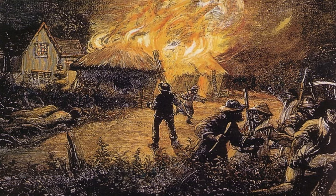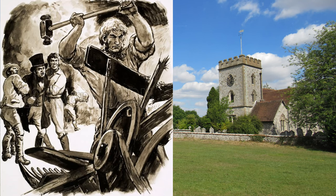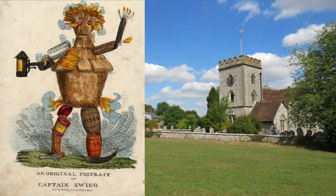Just before we leave the village, a little story from the past. Back on the 23rd of November 1830, there were riots here. Discontented agricultural workers went from farm to farm demanding money and threatening to destroy farm machinery. It was all part of the infamous Swing Riots in southern England. And 245 of the rioters were tried at Winchester. Indeed, a couple of them were executed.